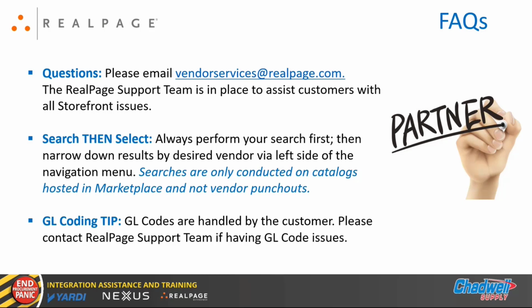GL coding. This is another thing that I wish I would have known when I was in property management: Chadwell Supply is able to essentially code all of your invoicing for you based on how your budget lines line up. You would just provide, at time of integration, all of your GL codes, or chart of accounts as some would call it, and they would be able to code that based on the items you buy on a regular basis. It's also something we can build within your shopping list, just to make it easier for you. That way all you have to do is pay that bill and it's already coded based on what your company requires.